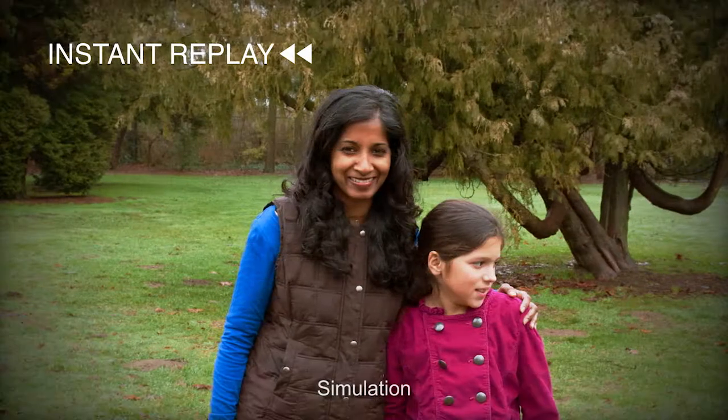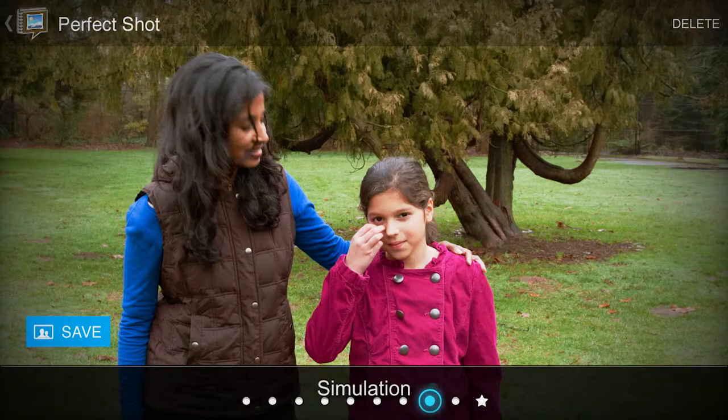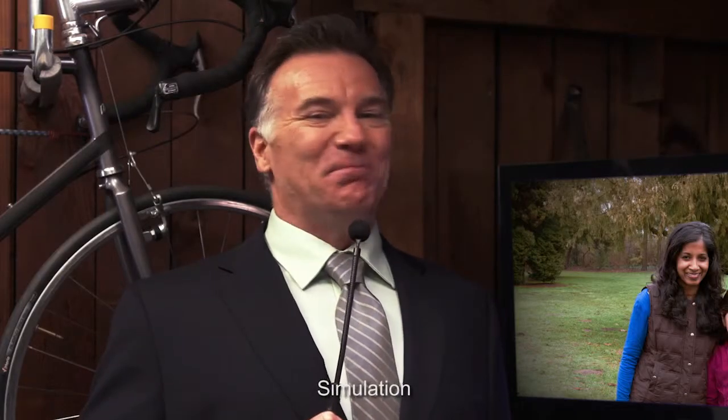Wow, we're gonna have to take a look at the instant replay on this one. Raj's Intel-powered smartphone helped him take this group photo by capturing extra pictures when he pressed the shutter button. Then the camera automatically selected the faces with the best smiles and the fewest blinks. Voila, Raj got the perfect shot.